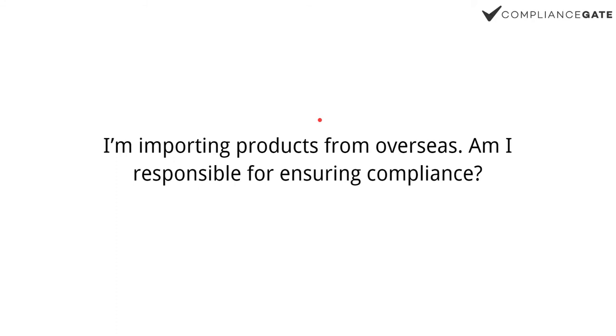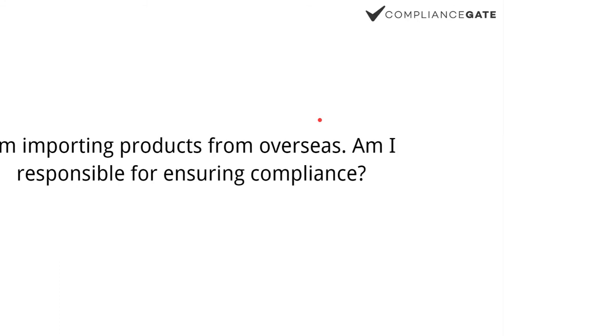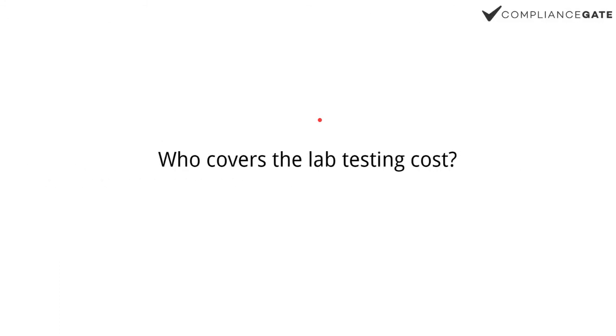But that's about as far as the suppliers' expertise goes. They will not help you with booking lab testing. They will not assist with creating the label files. And at the end of the day, it is your responsibility. Should something happen, meaning that the goods should be subject to a recall, then it's your loss, not their loss.